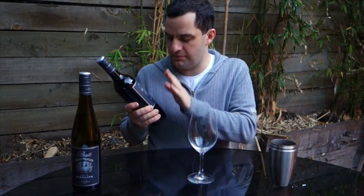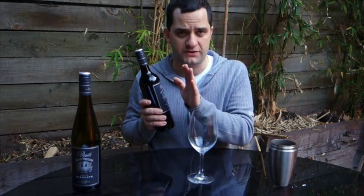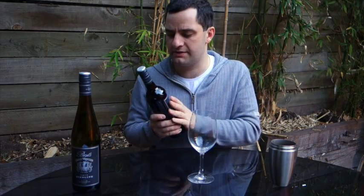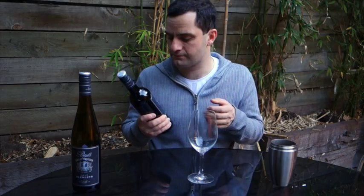But the Bin 1 is kind of their starting point. Then they go to Bin 0, and then they have the Thomson Family Reserve. Jonathan, please correct me if I'm wrong on that. But Shiraz is kind of where they established a great reputation for the Grampians region.